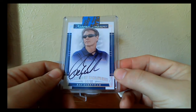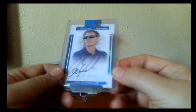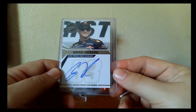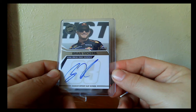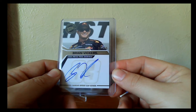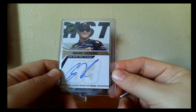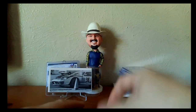Ray Evernham, I picked this up separately because he was Jeremy Mayfield's car owner, so just kind of a way to add to the Mayfield thing. I always liked Brian Vickers when he was driving for Red Bull Racing, and even later I admired that he, who the hell was it? He knocked somebody out of his way to get his first win at Talladega. Now I can't remember who it was, and I think it might have been Earnhardt Jr., just knocked him out of the way.